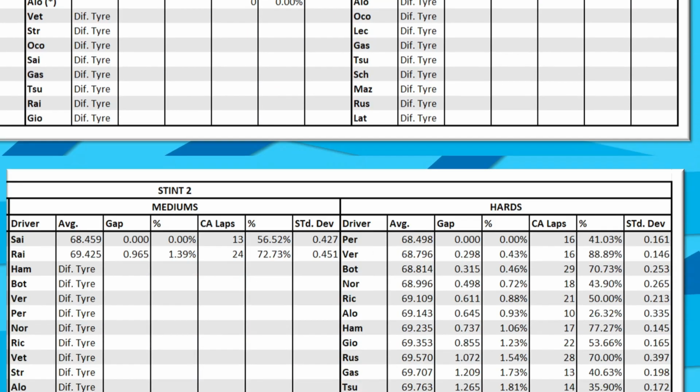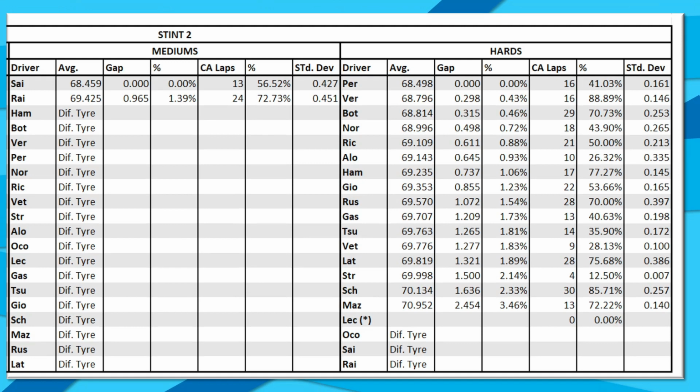And then for stint number 2, it looks a little bit like this. We didn't have any soft compound tyre runners in stint 2, just 2 mediums, Sainz and Räikkönen, and everybody else was on the hards. And this was probably where Max Verstappen just slowed down a little bit. He just knocked the pace back as he was comfortably leading, as it was Sergio Perez who was 0.3 faster than Max Verstappen in clean air, and Valtteri Bottas and Lando Norris were about 1.5 tenths away from each other.